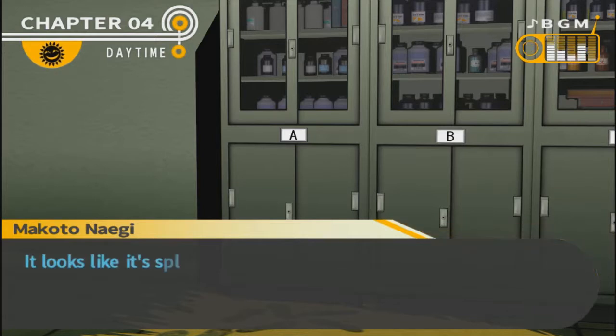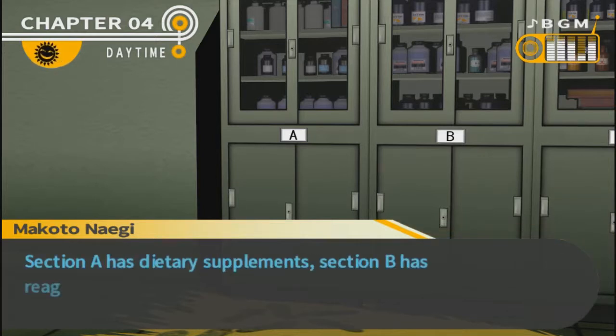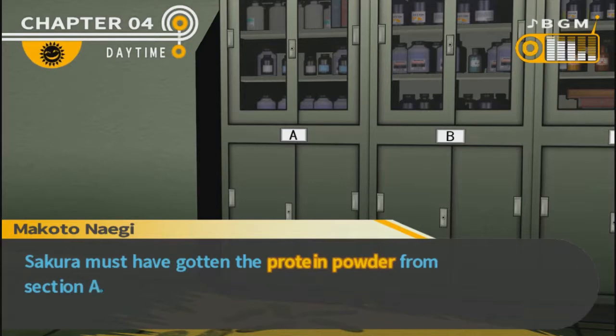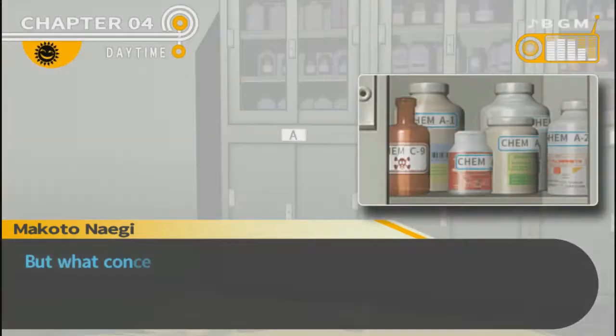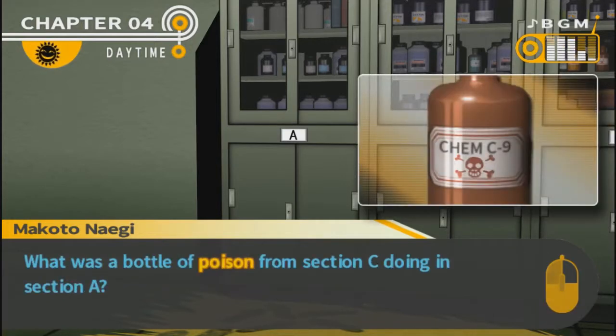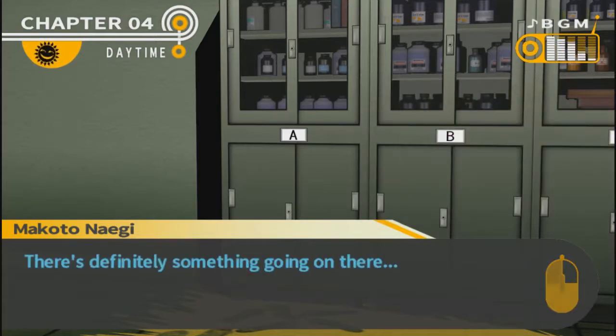I should try to find out more about the shelving unit. Looks like it's been split into 3 sections. Section A is dietary supplements, Section B is reagents, and Section C is lethal chemicals. Sucker must have gotten the protein powder from Section A. But what concerns me is that in Section A, there was a bottle with the label from Section C. What was the bottle of poison from Section C doing in Section A? There's definitely something going on here.